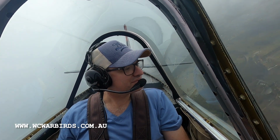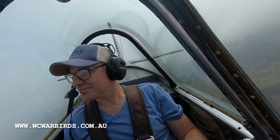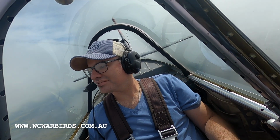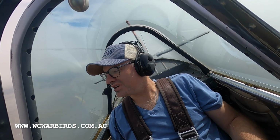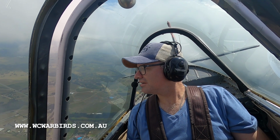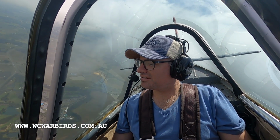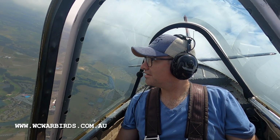Just skimming the bottoms of those there, looks really cool. And as you go into cloud too, the temperature drops down, which is nice for us. Alright, we'll go down, check out Cessnock and then go look for our hills. Cessnock traffic, gyro 1843 is late downwind 35. The aircraft doing a glide approach.